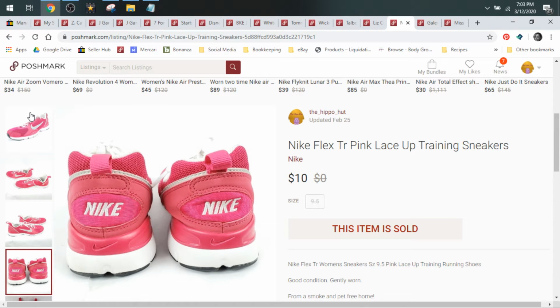So would I pick these up if I saw them by themselves at the thrift or at a yard sale? No. But they were part of a big old deal. So here they are in all their pink glory. They sold for $10. And if I say each pair was about $5, we profited $2.05 on these.